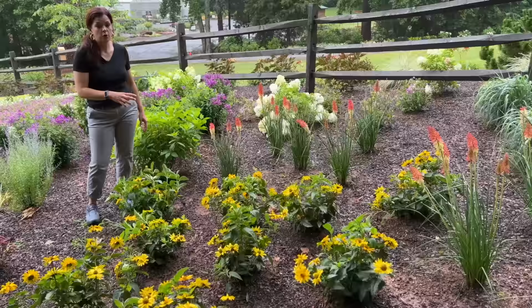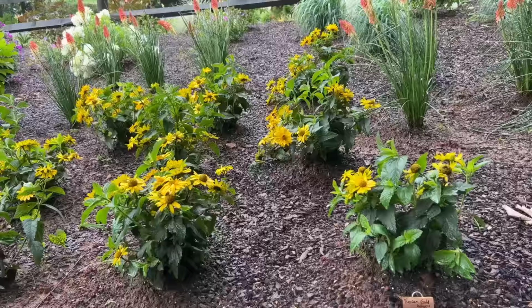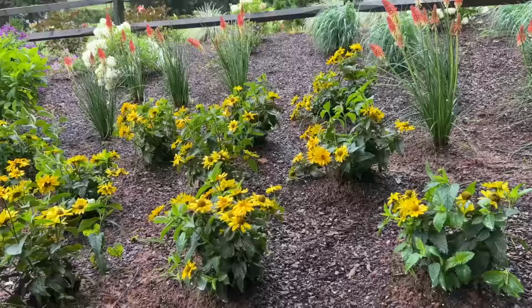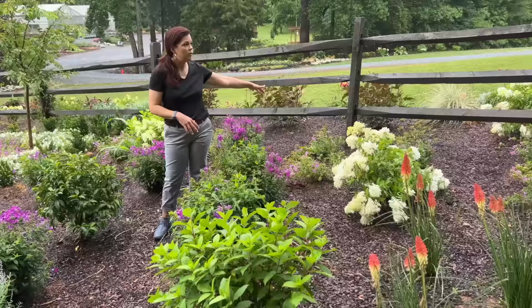We see this from the front porch, and just a beautiful, beautiful display of color in the garden. They have not missed a beat in all of the heat, the rain, doing just wonderful. Absolutely great. And then you can see again, we have more phloxes, more of the Quickfire Fab Panicle Hydrangeas.